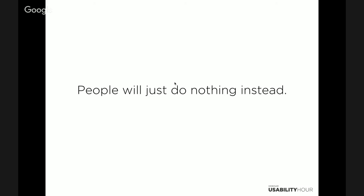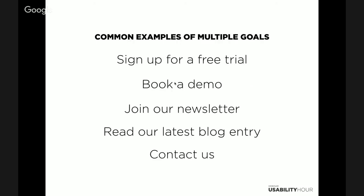So some common examples of multiple goals on landing pages are: sign up for a free trial, but also you can book a demo with us, and also you can join our newsletter, and also you can read our latest blog entry. You can also contact us. Some more examples are meet our team and about us and our story and how we were created. All these extra things are often about the company and they're not about the visitor.